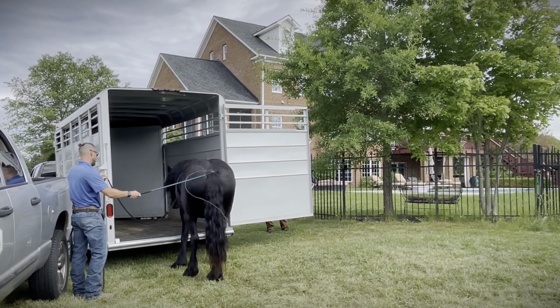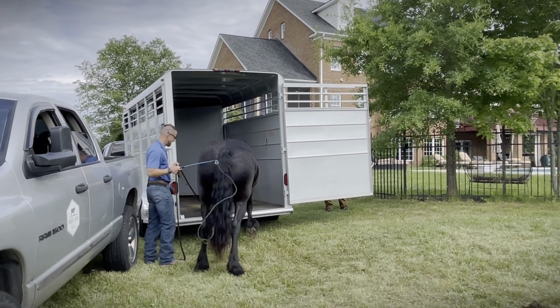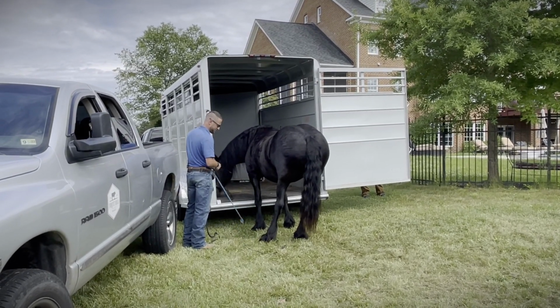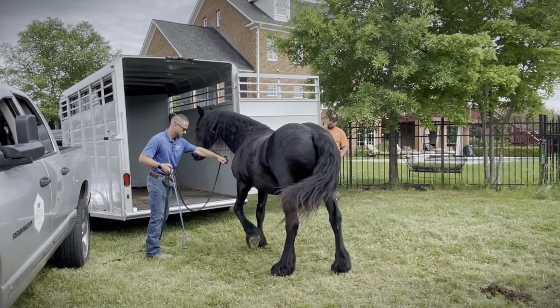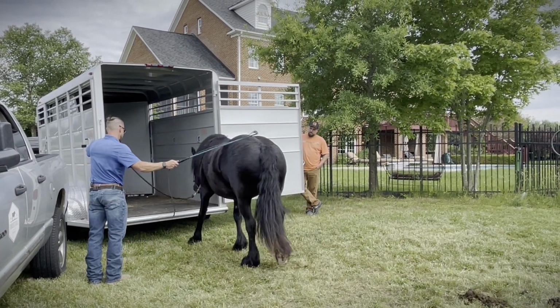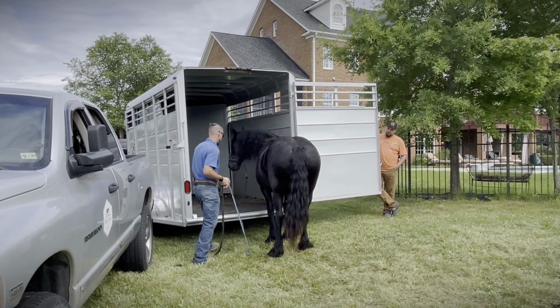So when she goes up, she's most likely going to lead with that left front. She seems to struggle to figure out how to lift that right front up. So I want to try to set her up for success, so that she can commit with that left front leg. I want to try that again.